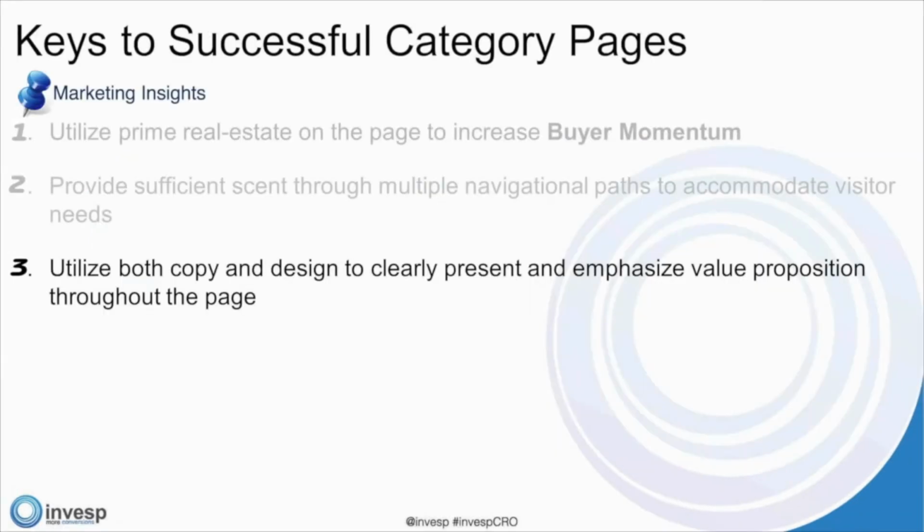Interesting. So we're going to go back to the keys to successful category pages. We've gone through two of them now. The third one is to utilize both copy and design to clearly present and emphasize the value proposition throughout the page. And this is really key because when it comes to value proposition, it's something that we find is generally lacking on the category pages. We find that it's present on home pages. We find that it's present on product pages. But when it comes to the category pages, it's lacking.